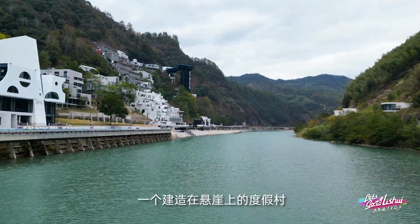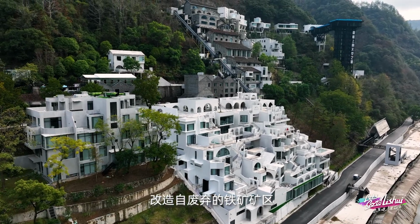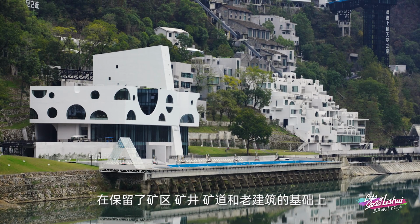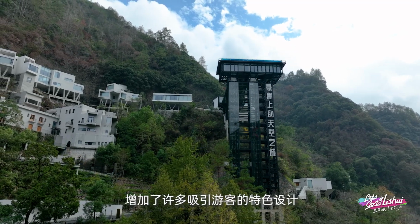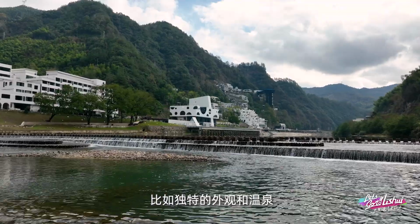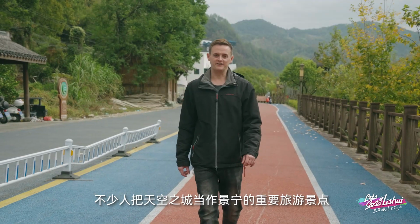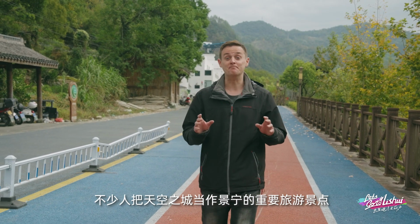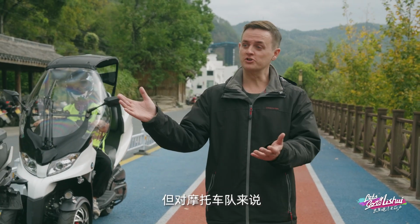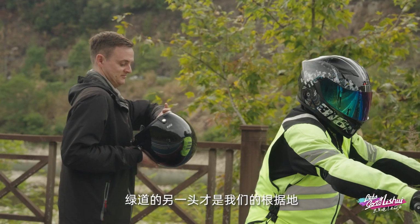Sky City, a resort built on a cliff, was transformed from an abandoned iron ore mine. While preserving the mines, shafts, tunnels, and buildings, many featured designs have been added to attract tourists, such as the distinctive exterior and hot springs. Many people regard Tiankong Zhicheng as the main attraction of a Jingning tour. However, for our motorcycle team, the other side of the Greenway will be our home base.